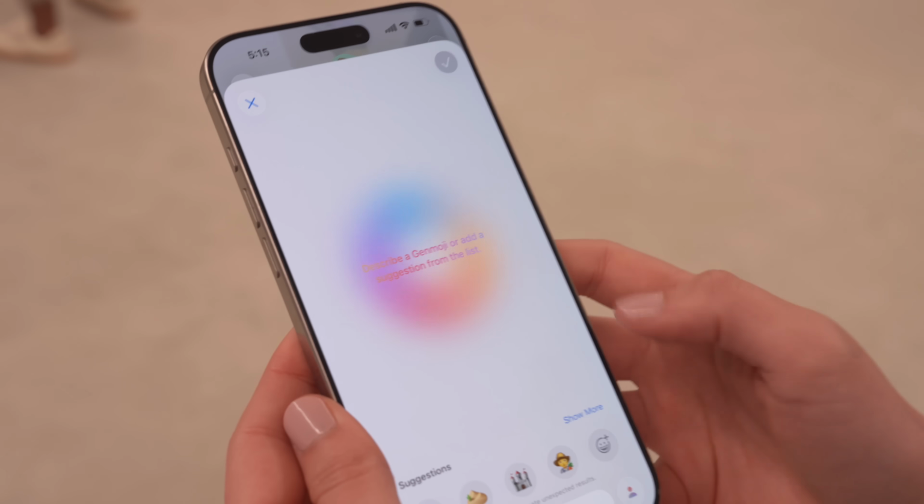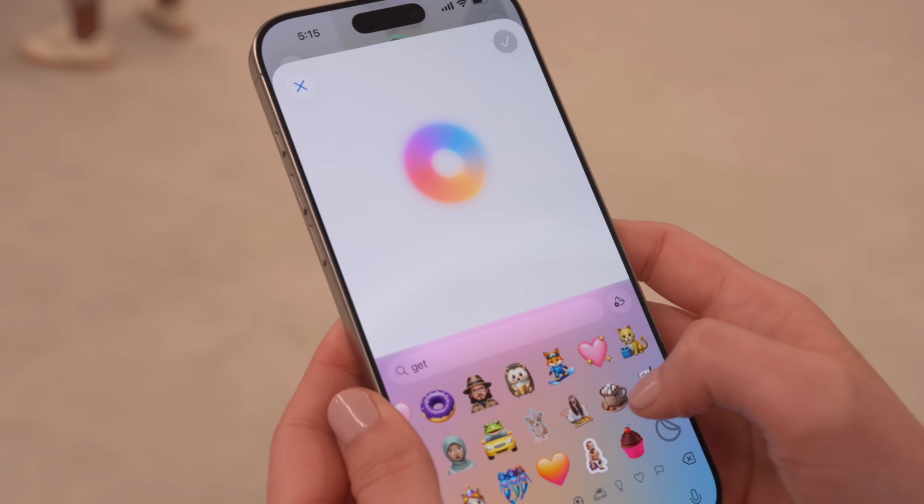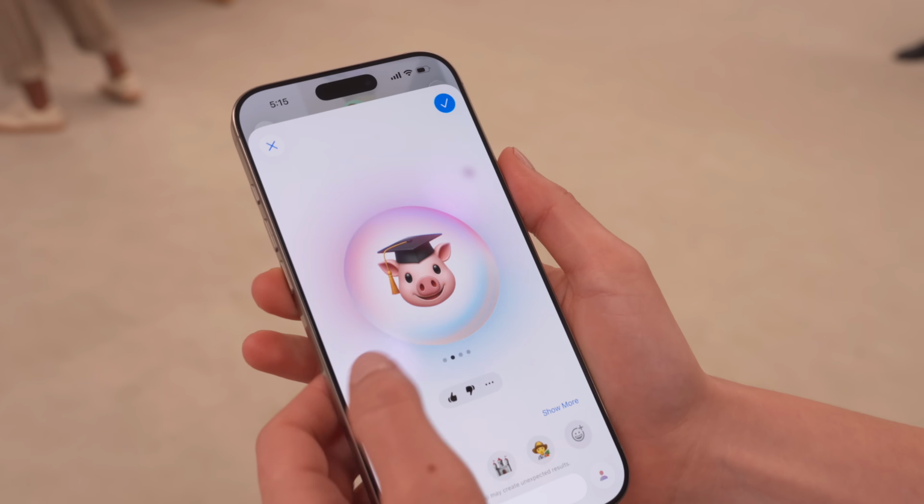Genmoji, probably my favorite thing that they announced last year. I use it all the time. I love making little image creations of my friends and sending them. Now they've added the ability to merge emojis together. So if I wanted to take a picture of a graduate hat on a pig, yes, we can do that.